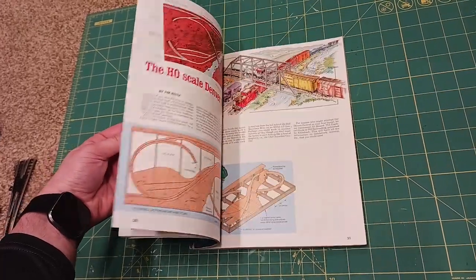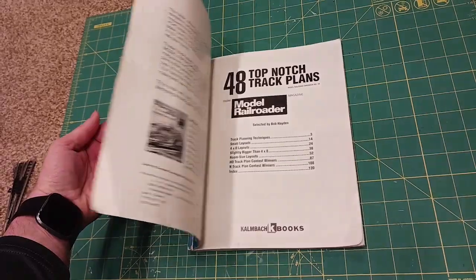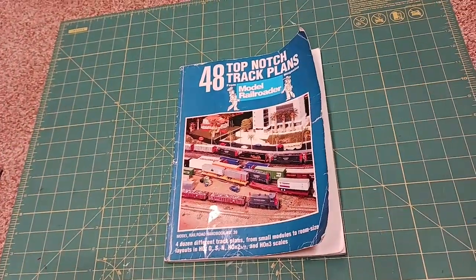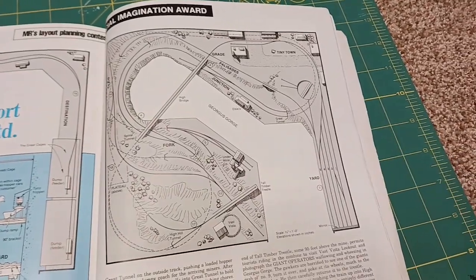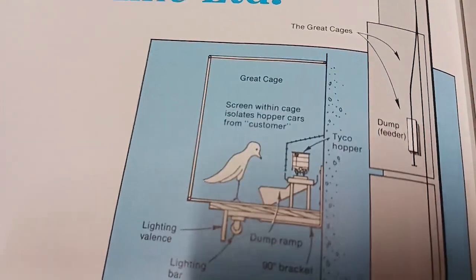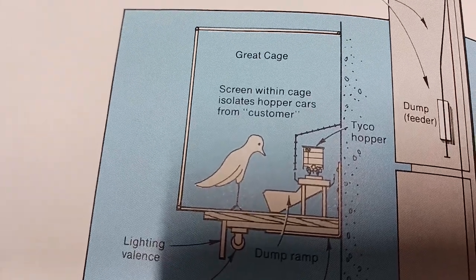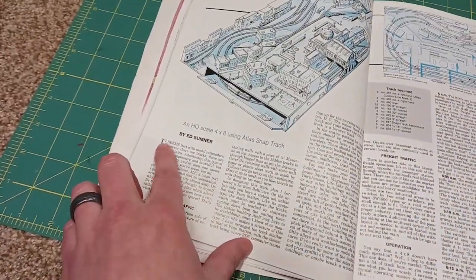Most are simple 4x8-ish loops to complex triple deck layouts that have some editorial notes that are skeptical on their practicality, to one layout plan that feeds live birds. Yes, you heard that right. Track plan feeds birds. That's the whole point behind it. Most of the writing about the plans are a page or two and only take a few minutes to read.